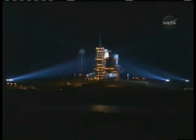As you heard, 45 minutes and 7 seconds is the total time in the hold to get us to a launch time at 4:14 a.m. Everything does remain on track for launching on time this morning.